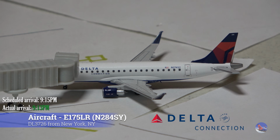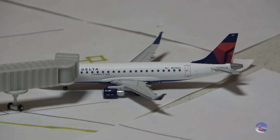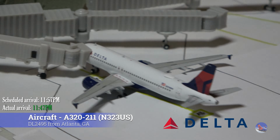Without further ado, we'll go ahead and get started at Gate Alpha 1, relocated. Of course, we've got one of the extended jet bridges here. In this Delta Connection number 175 came in from LaGuardia as flight 3726. This is a SkyWest operated flight, and this arrived at 9:13 p.m., ahead of a scheduled 9:15 p.m. arrival.